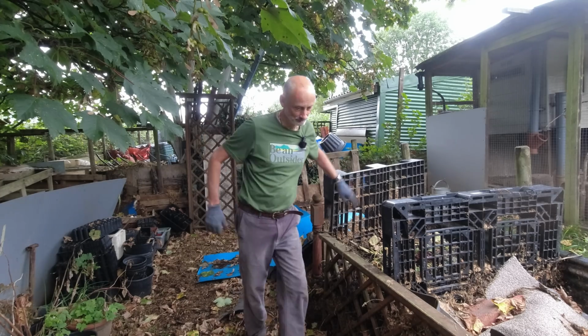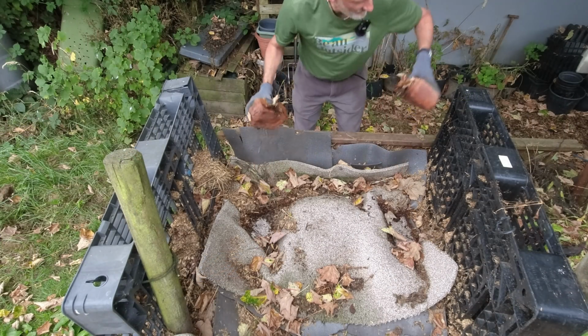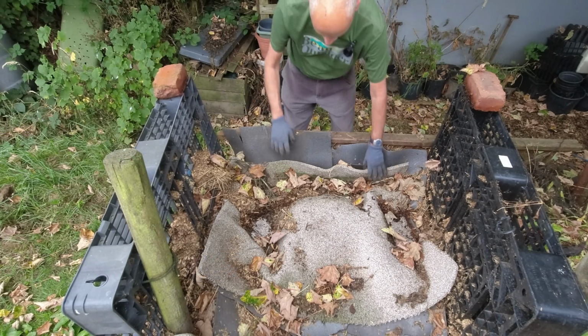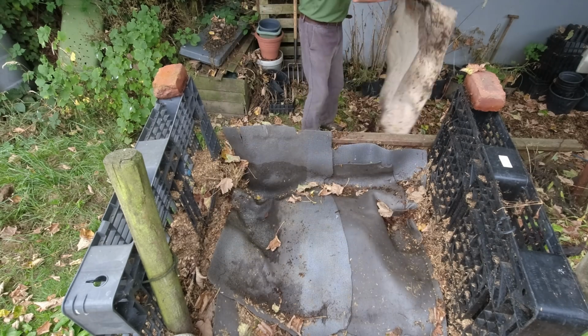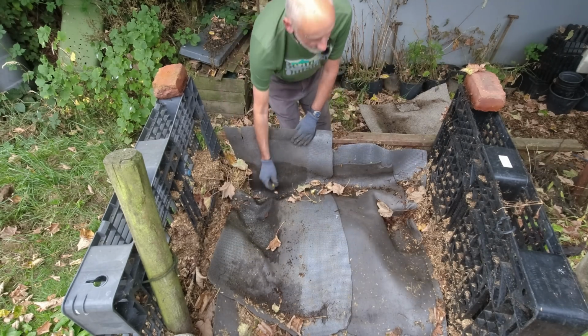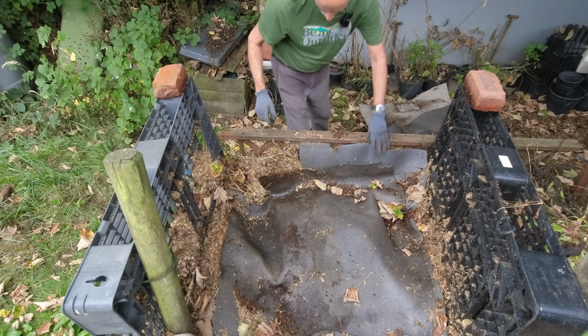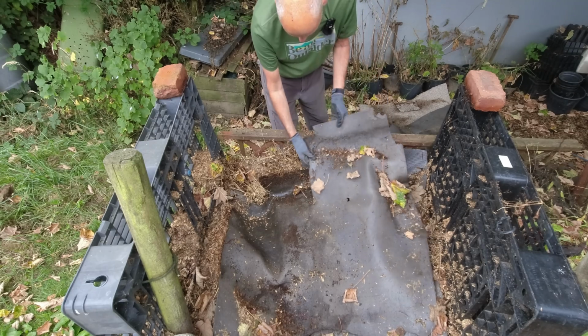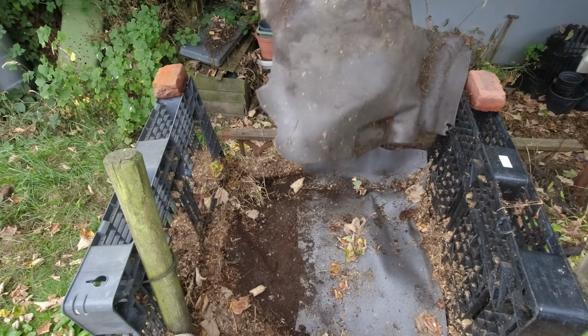I'll show you. So here we go. I have not looked at this one for quite a while. Let's take off these covers. There's a rogue potato there. There's lots of worms in the tops of these covers, which is a great sign.